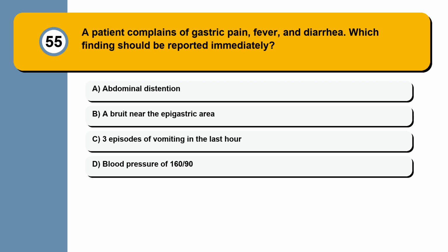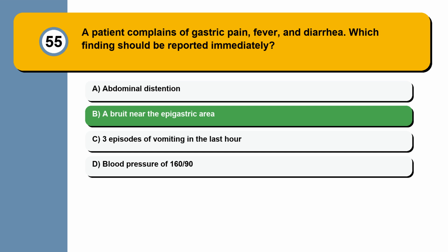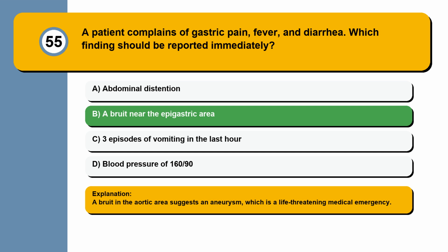Question 55. A patient complains of gastric pain, fever, and diarrhea. Which finding should be reported immediately? Abdominal distension. A bruit near the epigastric area. Three episodes of vomiting in the last hour. Blood pressure of 160/90. A bruit in the aortic area suggests an aneurysm, which is a life-threatening medical emergency.